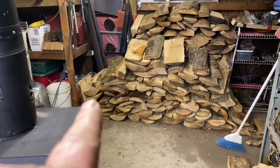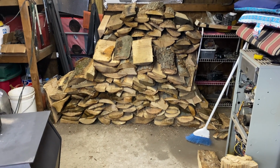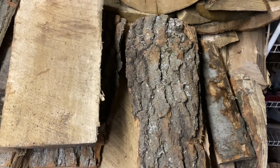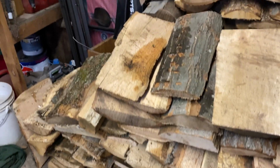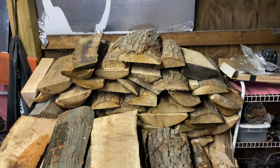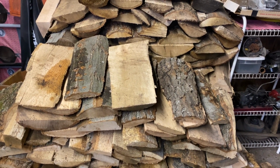$20. From there, up to there, all the way over. Can't beat that deal. It's hardwood too. It's got ash, oak, there's some birch in there. But some still got a little dampness on it from being in the pile, but I'll just grab off the top until all the other stuff dries. But hell yeah, brother. Cheap way to heat.